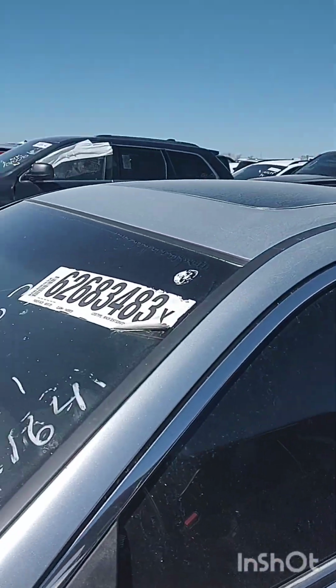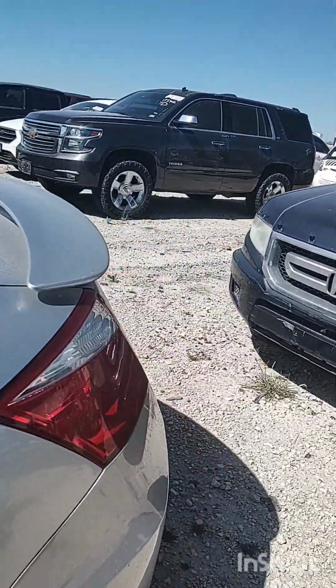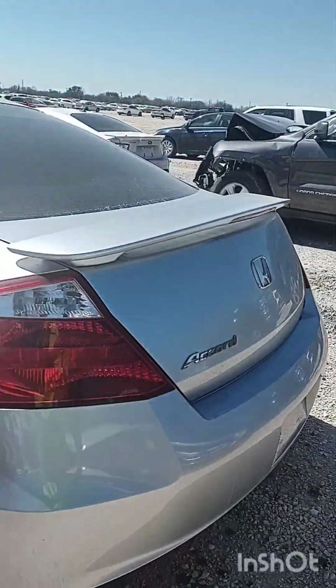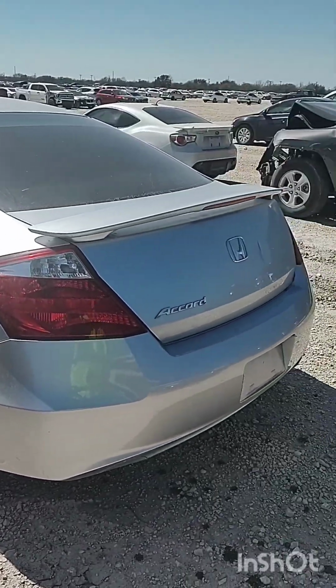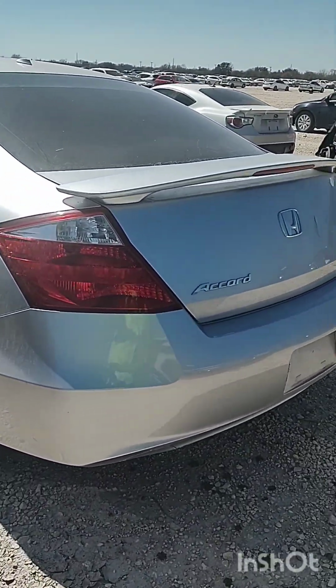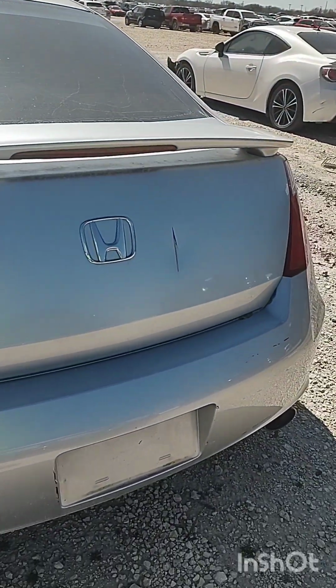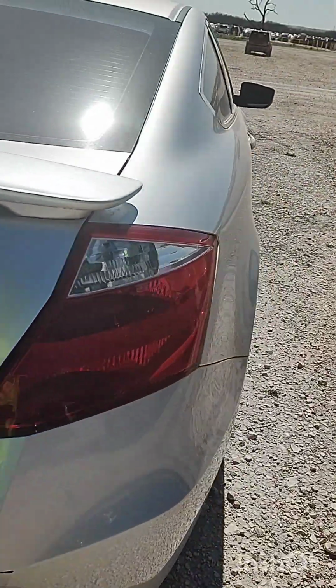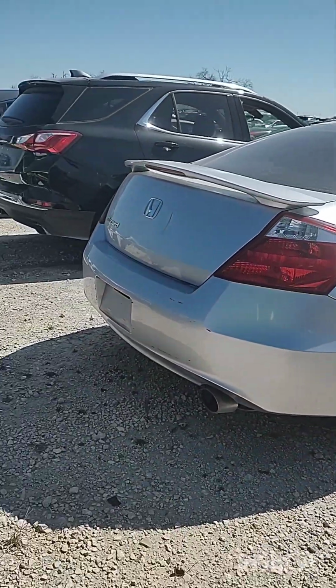It don't look in bad shape for an 08. I've seen cars newer than this that look terrible. They're all junk. What do you think about how that back end goes like that? It's got a little dent back there on the trunk lid. But check out the outside of this thing. It don't look too bad.